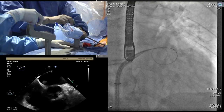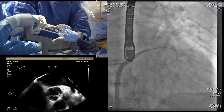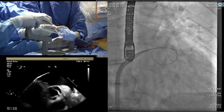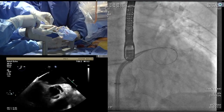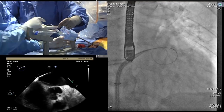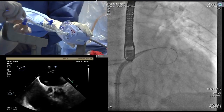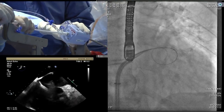Good. And then you put the screw. So your steerable guide is nice and tight. One thing that we do is that we have a three-way stopcock here. We'll connect it to the pressure, so we will have a LA pressure tracing all the time.